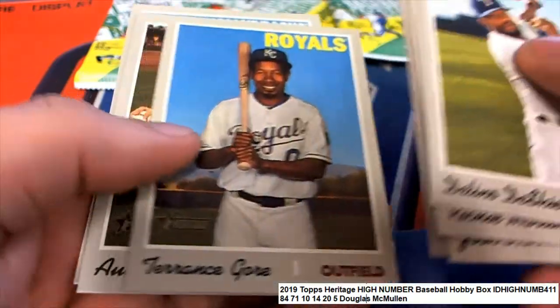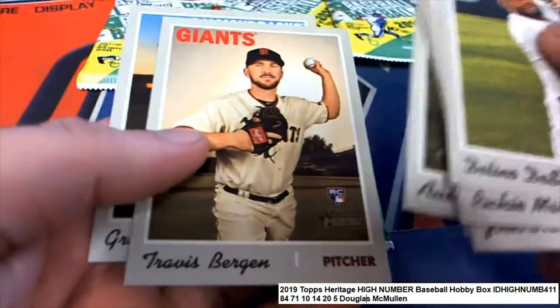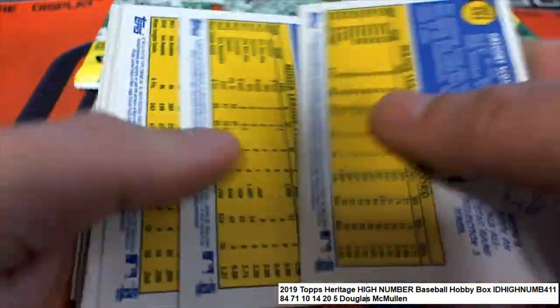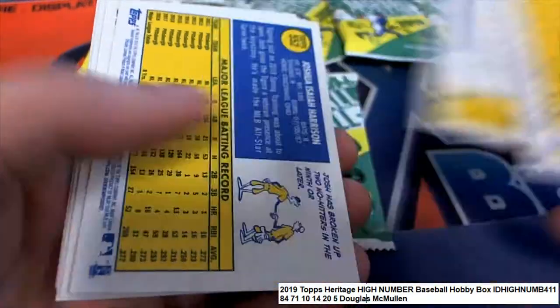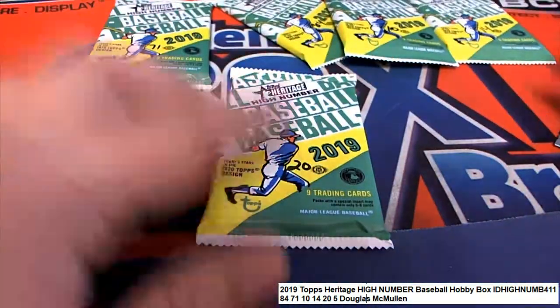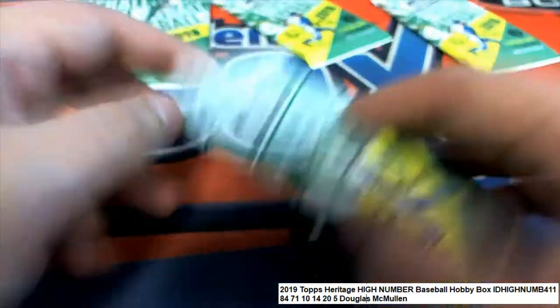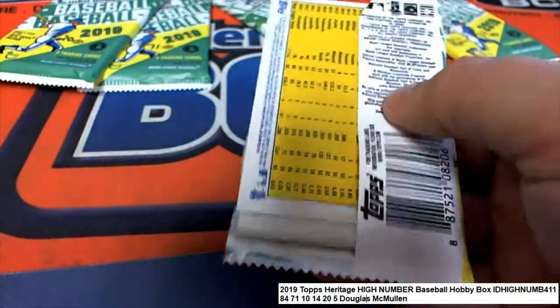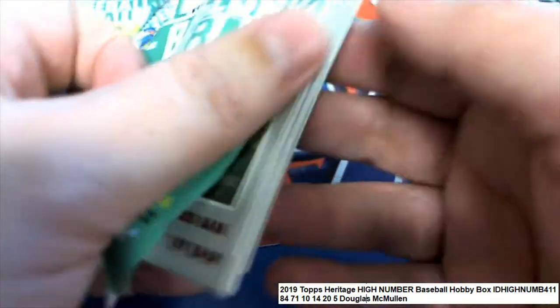Let's see that red ink, Alonzo. Come on, red ink, Alonzo. All right, now we'll go to number 10. Red ink, Alonzo.